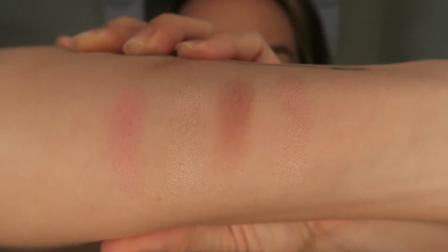Okay. Where can I put you? Here? Don't mind my burn from the oven, but right there. I think you can see it. Very pretty colors. Definitely wearable.